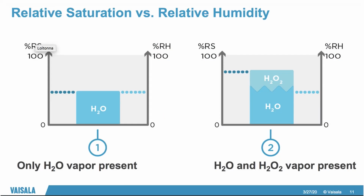So let's first take a little reminder on this humidity and condensation part. Just for those who didn't participate last time, I'm borrowing one slide from our partner Vaisala Corporation. As you know, we are using their sensor technology to make sure that we don't condense on the surfaces. But Emma, can you please explain again why it's important to understand this saturation versus humidity issue?